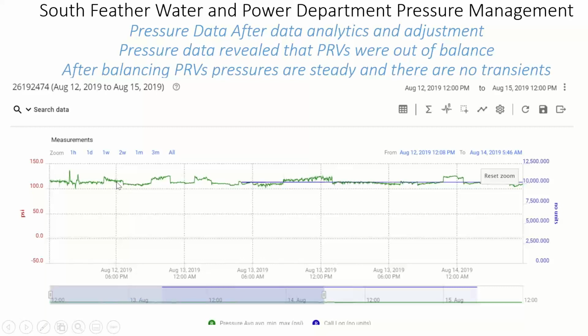So they went from this to this, where now they have fairly stable pressure readings, and they eliminated all of the transients. A couple of the benefits of that were, number one, they reduced a lot of strain on their PRV, because that one PRV that was working continuously eventually was going to have all sorts of problems. So they were able to save the life of the mechanisms of the PRV. And also they were taking strain off of the pipe by reducing and eliminating all the quick surges that were occurring in the network itself.